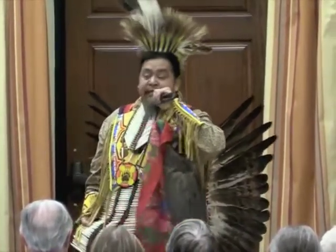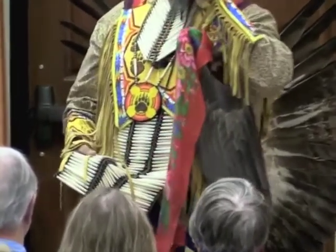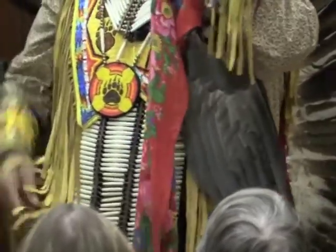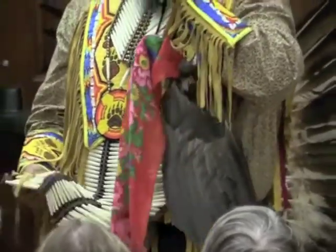This is known as a breastplate. At the time, these were made from bone. I actually have one that's made of bone, but it's heavy. These were woven so tight that it would protect you from arrows, but it would only protect this part, all your vital organs right here.